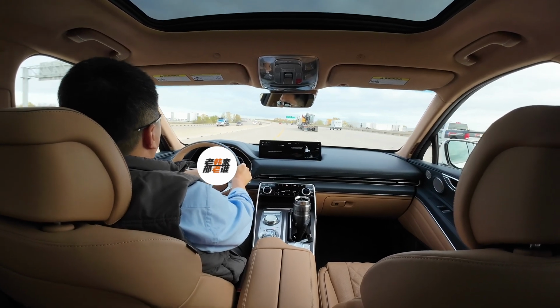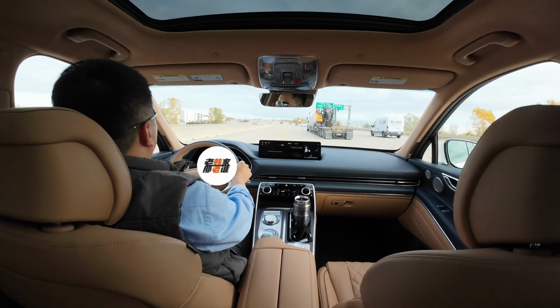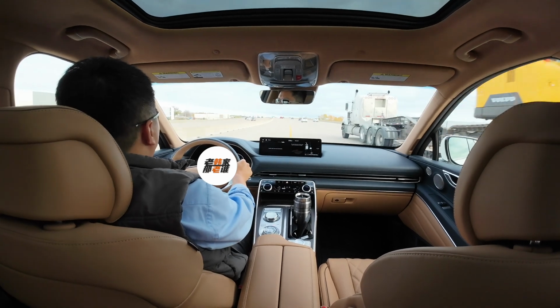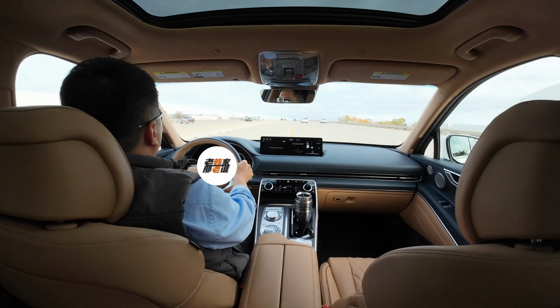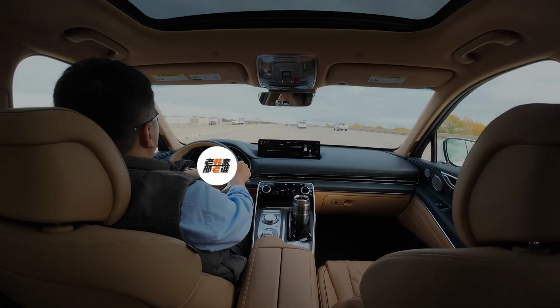Other aspects are all great, such as good sound insulation, and the steering strength of the steering wheel are both quite good for this price range. Let's just say that among the new luxury SUV products that have been released in recent years, the product strength of GV80 cannot be underestimated.